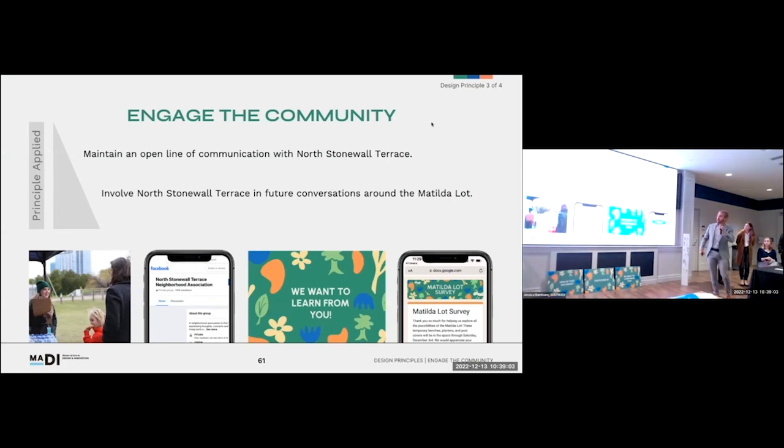And so, pretty simple recommendations here, but I can't stress how important they are for the continuation of whatever is going to be put into the space. The first one: maintain an open line of communication with North Stonewall Terrace. That one is as easy as potentially joining the Facebook page, being an active member, and communicating what's going on and when those things might happen. The second is involving them in future conversations around the Matilda Lot. We're not saying you have to deploy a survey every single time you touch a blade of grass. But if there are any major developments considering placements of things, or if we're going to tear up trees and make huge landscaping changes, involving that community and getting further opinions is going to be a really big win and a big deal.